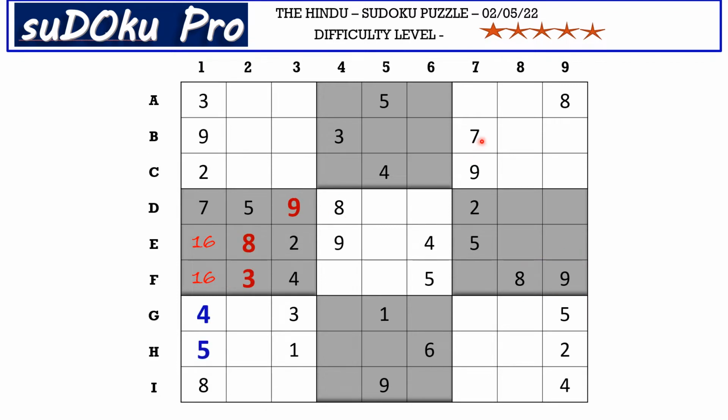This 7 here blocks these two cells. There is a 7 here in D row which blocks this cell here. So in column 9, E9 is the only cell where 7 can be. Now you have a 2, 7 pair. You have a 2, 7 pair in D row blocking these two cells. There is a 2, 7 pair here in E row which blocks these two cells. That means the 2, 7 pair goes here in these two cells, that is F4 and F5.